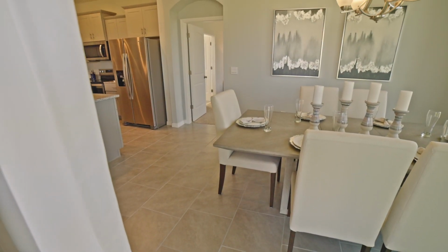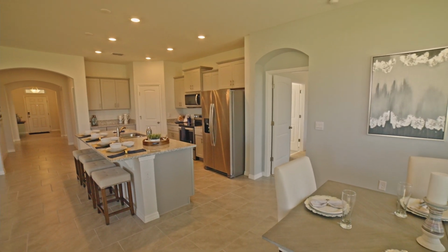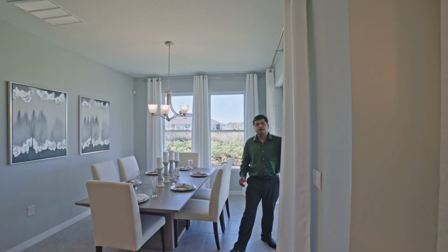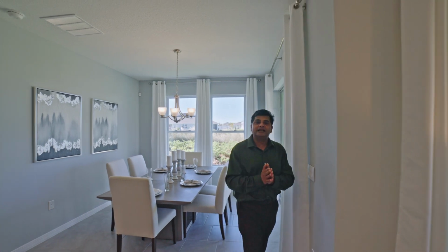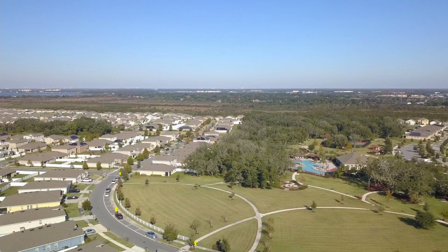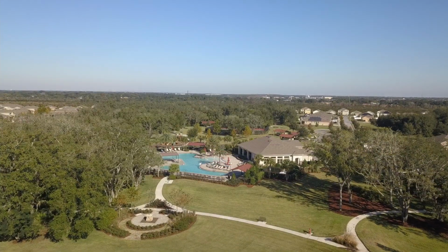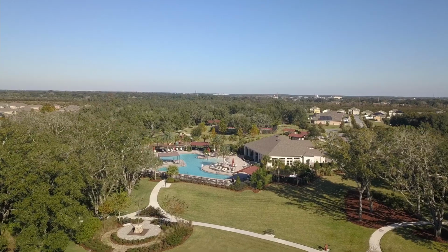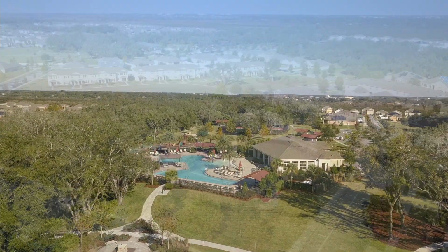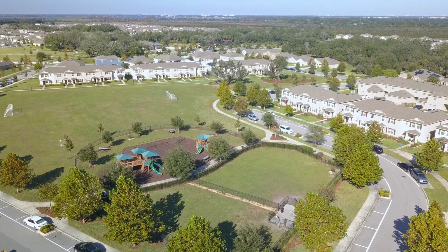Now, again, if you are in the market and you're looking for something below 400, I'm sorry, below 500, this is a great community. By the time they're all said and done with it, they're going to have their own public school. This community has great amenities. You have a community pool, the tot lot, the dog park area, and a fitness center, and there is an HOA and a CDD included, and they are about $181 a month.